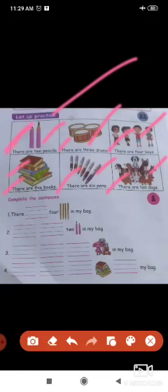Let's say once again. There are 2 pencils. There are 3 drums. There are 4 boys. There are 5 books. There are 6 pens. There are 10 dogs.